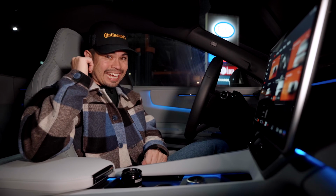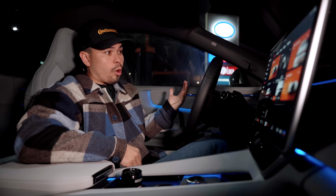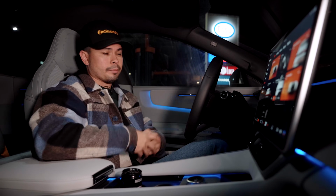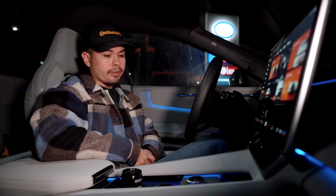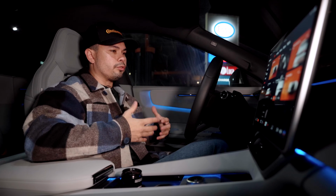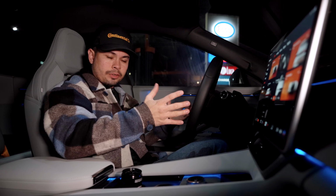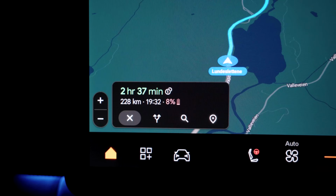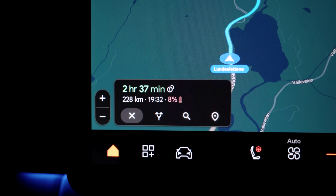But we had a tailwind on our way down, and I was really hoping that 10% buffer would have been enough, even with that headwind. But not even close. So there's not only issues with the ADAS in this car, the Advanced Driver Assistance Systems, there's also issues with the calibration of the route planner, which cannot be trusted.